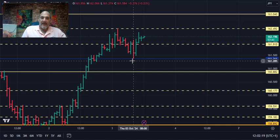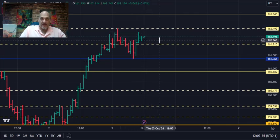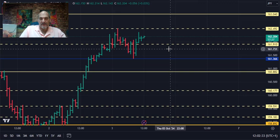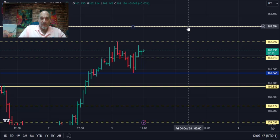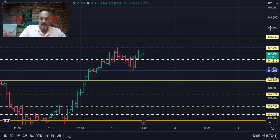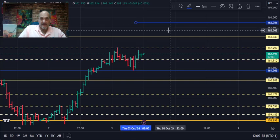All right. So what do we got here? Well, we got to get above. Right now, we're approaching resistance at 162.49. There should be support right at 161.75. 161.75 right now should be the pivot level we need to watch. If we could get above 162.49, I got the 163.04 level in sight. Above 163.04, I have 163.74, and I'll just throw it up here, 163.75.